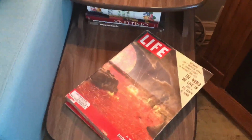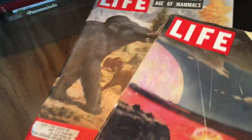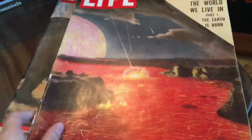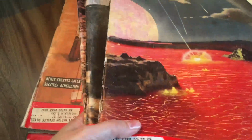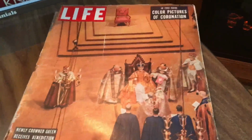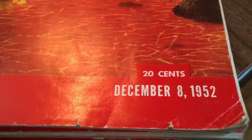So on here, this is probably one of my most prized possessions I have. I have, I think, 6 Life magazines from the 1950s. This one's from December, which is cool because it has a bunch of Christmas ads in it. But then there's also, yeah, when the Queen was coronated. It's kind of cool. But it's really funny because they're huge compared to magazines today. And also, they were only 20 cents.